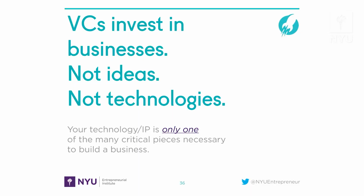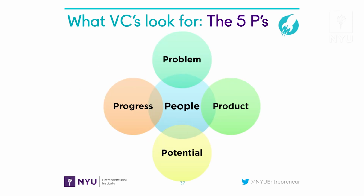They have income statements and P&Ls and maybe cash flow. Okay, they have employees, not just a patent or even an invention or a product. Okay, they're looking for some manifestation that it's a business. So they don't invest in ideas. They don't invest in technologies. Your technology is simply one element that is critical to the building of your business. It's important to think about that.